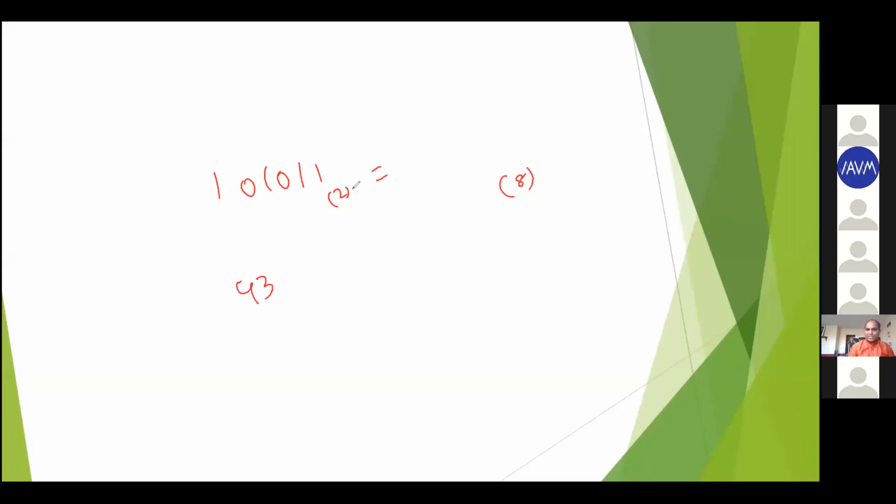Now this is base 10. You need to divide this by 8. So 8 fives are 40, and the remainder is 3. Now again divide this by 8: you get 8 zeros and then 5. So 5 3 is the octal number here. That is what you get. So this is the traditional way, but we need not do all that.